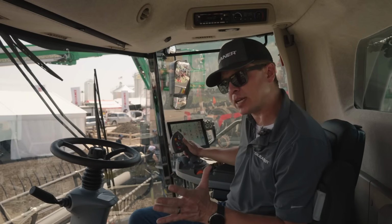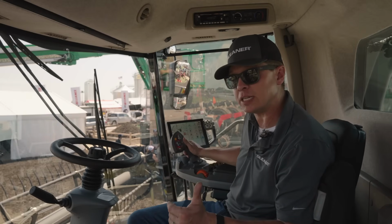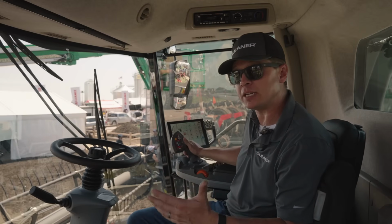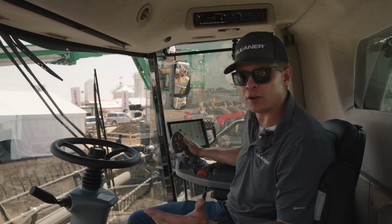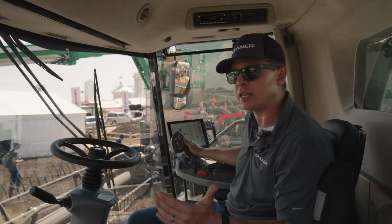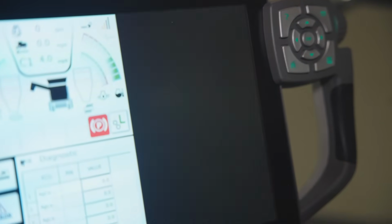So the other thing that we can talk about, we talked about the ground drive system reducing our fatigue, but we also have the ability to option this machine. When you option it with a deluxe cab, you get the feature of auto turn. Auto turn is a feature that allows the machine to complete a turn at the headland of the field.